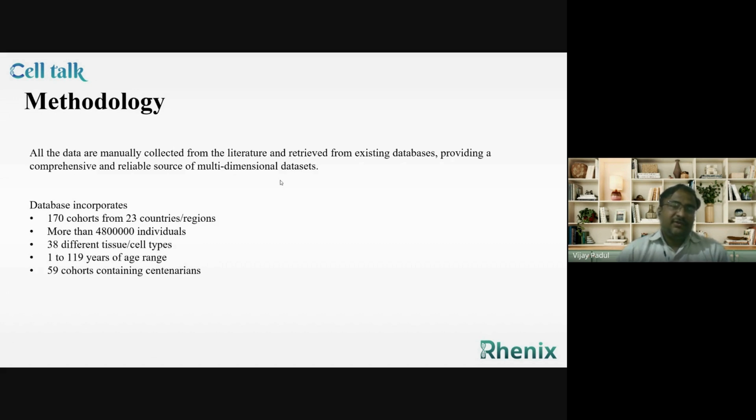This data incorporates 170 cohorts from 23 countries. There are more than 4.8 million individual data points available here. The data is coming from 38 different tissue and cell types. The age range of individuals is 1 to 119 years, and there are 59 cohorts which contain centenarians as participants.